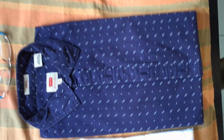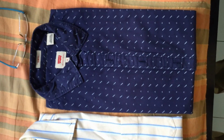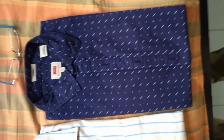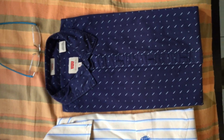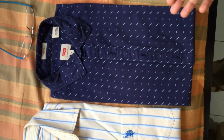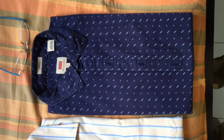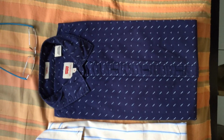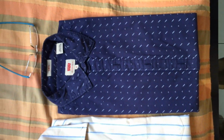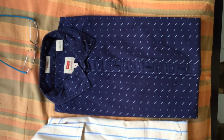Here we have a printed shirt. In a cotton mill of any kind, there might be a mid blue colored fabric being rolled out of the line, and then when it reaches the Levi's line they might get it printed. As you know, many big companies don't make their own fabric. They just buy 100% cotton fabric in thousands of meters at once, and then they get it dyed and stained as they want, and they make it.